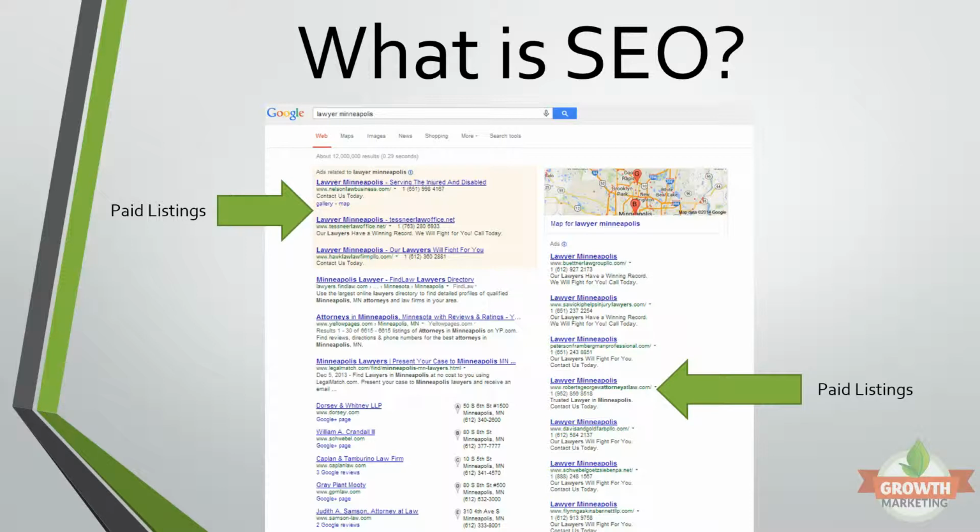The downside to this is that when visitors click on this, they may go to your website and decide it's not what they're looking for and then just simply leave. And if this happens a number of times, you end up just losing money on these campaigns.